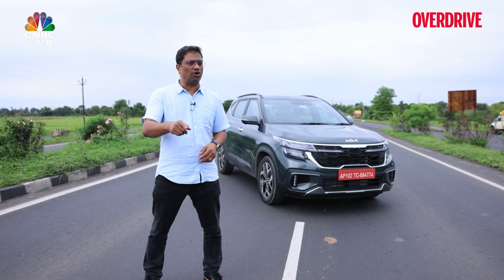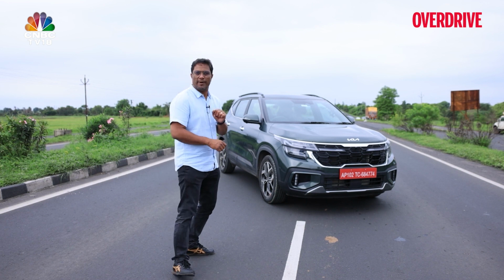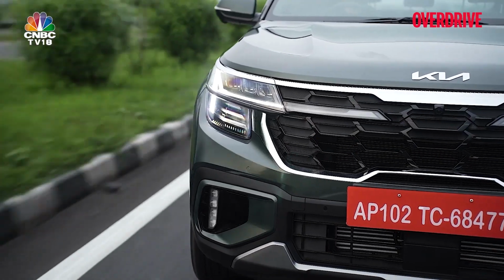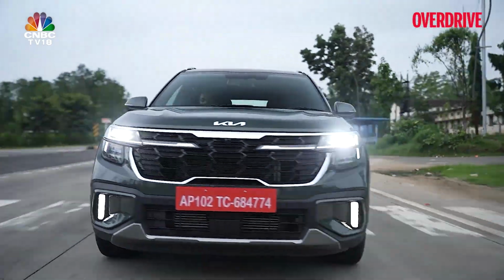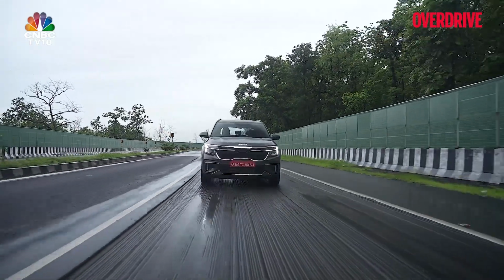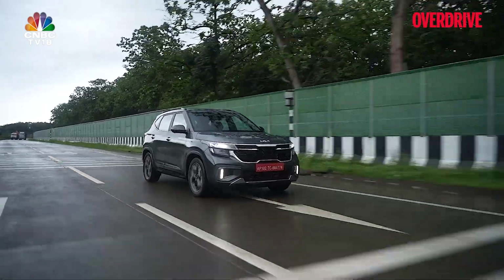I'm driving it right now on the road to Painch. Let's see what this SUV is all about. And we're rolling off in the Kia Seltos. This is version 2.0, the updated Seltos.